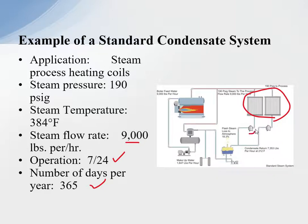As we come through the drain devices, steam traps or control valve, the condensate is going to come down into this tank, and it's going to be at 384 degrees temperature and atmospheric. There's going to be a percentage of it going to change from liquid back to flash steam. We'll say that percentage is about 18.3%. On a standard atmospheric system, that flash is just allowed to go to atmosphere, and that's a sizable loss.